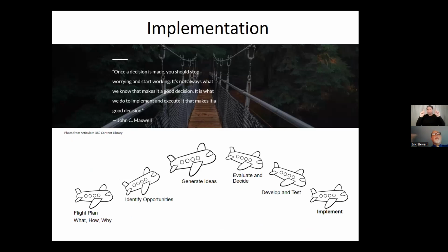Now we're near the end. Now we're ready to land this plane. We're able to take and implement what we're doing. And so in this mental model, we've landed the plane. We're headed toward the airport. We're ready to try this out.